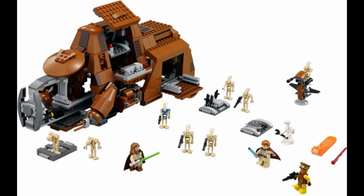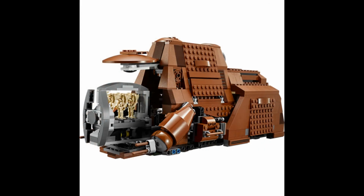And I understand why LEGO did it. They wanted to make a downsized version. They wanted to make it more accessible for people who couldn't pay for the bigger one. And you know, I can see that. Certainly for myself, I struggled to buy the bigger set simply because they're just too expensive. But I would certainly like to see the return of the giant MTT.